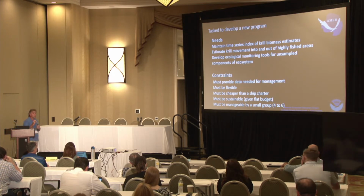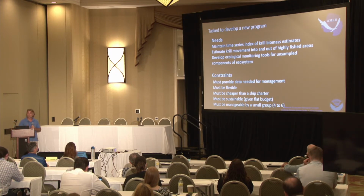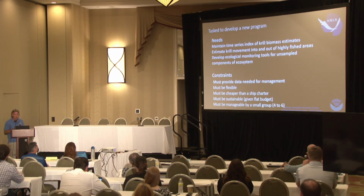It was to estimate the amount of krill moving into and out of fished areas, because the fishery is now concentrated into very, very tiny areas, 35 kilometer by 35 kilometer areas, and they extract thousands and thousands of tons of krill. So the question of what's going on in the fishing areas is now much more important than what the average concentration of krill in the system is.